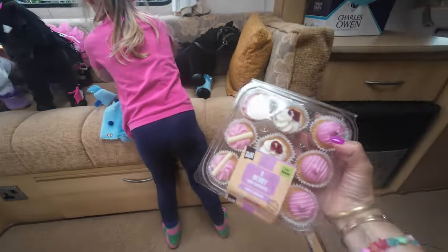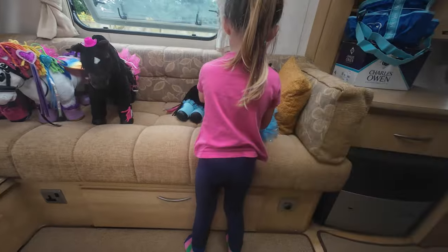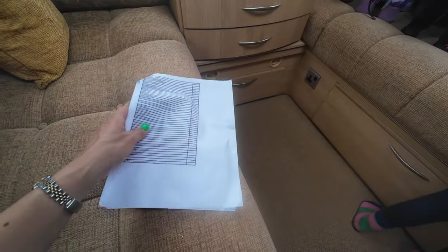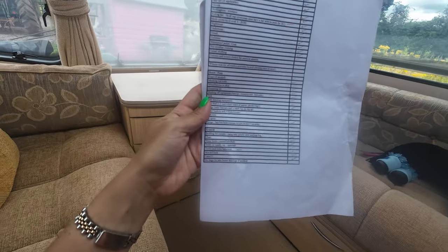I just want to share some little cakey cakes. Just picked up these cute little cupcakes because I think we were having a bit of a little party or something, so I thought I'd get little cupcakes to share. Hopefully make lots of new friends. So we've got cakes, take that off my list. So I think we're doing quite well, guys. There's lots and lots of ticks on the list.